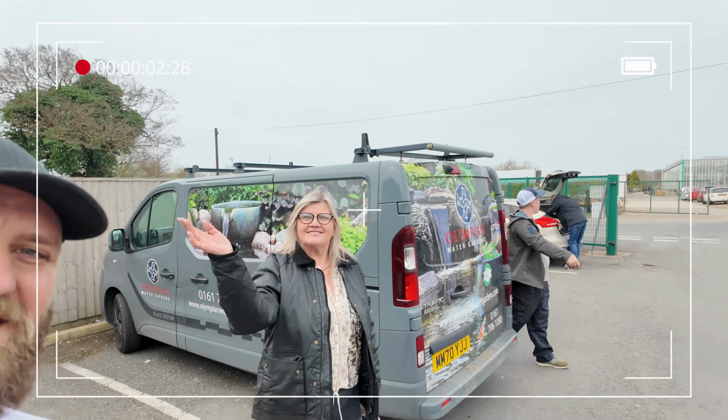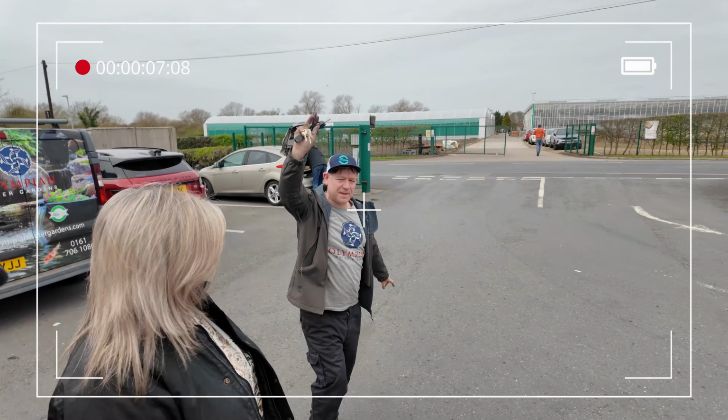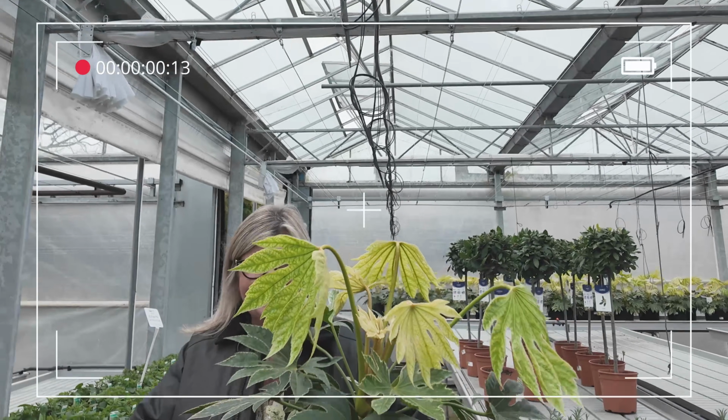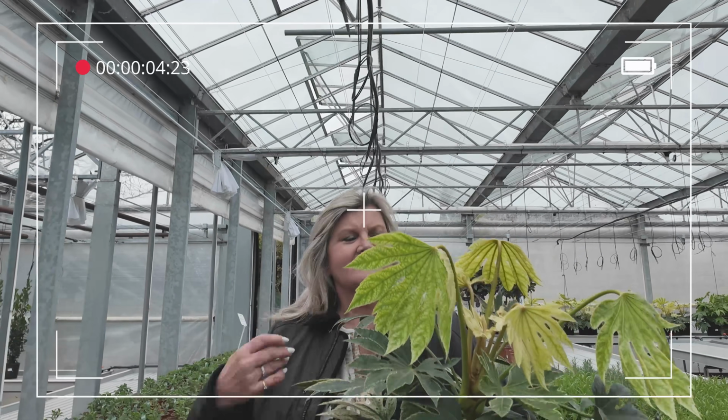Cheers. So we got to the garden centre, we've bought Janice. This is her house that we're actually doing the project for, and then we've got Wayne over there as well. So we've picked a variegated Fatsia japonica.